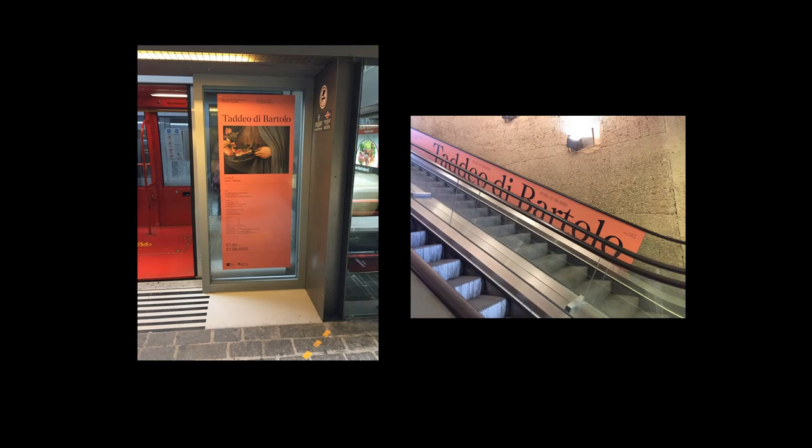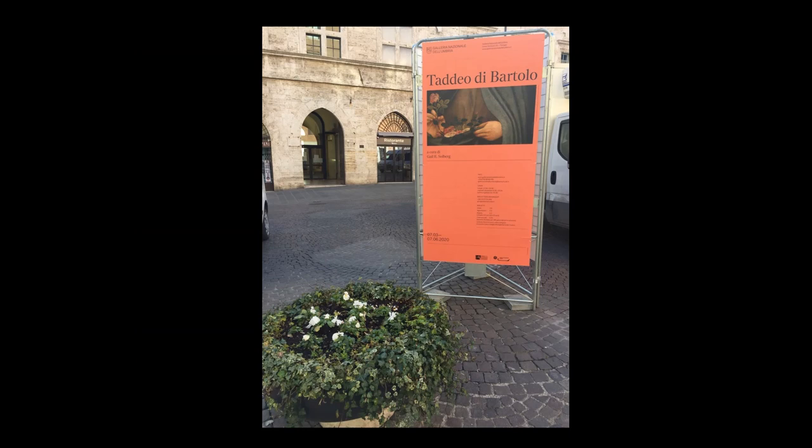So let me make a very warm invitation that you come and learn about him. He certainly merits your attention for the visual delights and for his place as a protagonist of Italian painting around 1400.